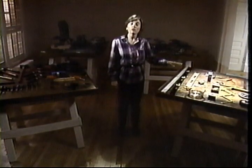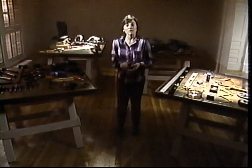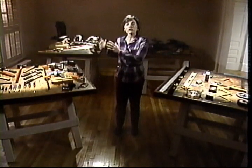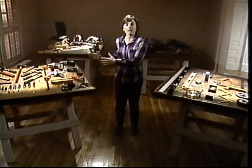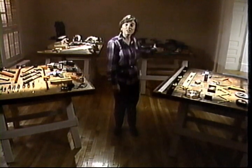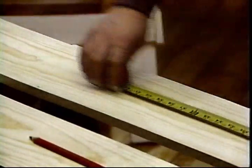We'll talk about measuring tools and tools to level and plumb. We'll push on to cutting tools and other tools you would use to cut, shape, and trim wood. We'll look at some fastening tools and tools that you would use to put your projects together. And we'll finish with what else but finishing tools. So let's start now with measuring.